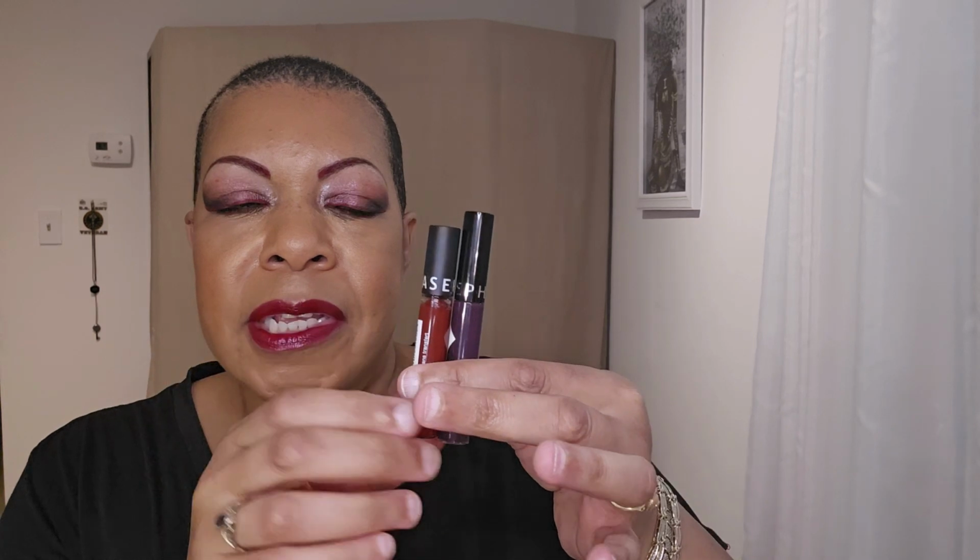If you have the older ones, the newer ones are shorter. It's the same size component. The cap is shorter. That's the only thing. So it's still the same size. Because I'm like, oh, these look different. It's the same thing. I mean, the same size.